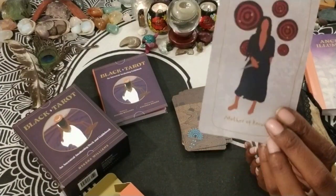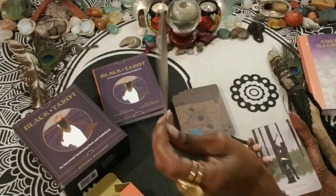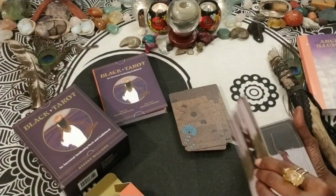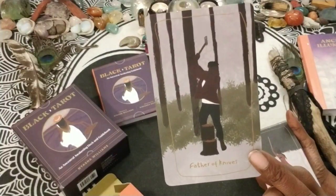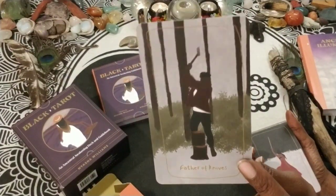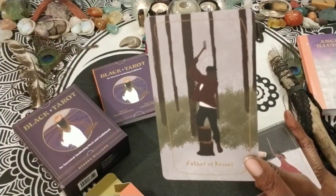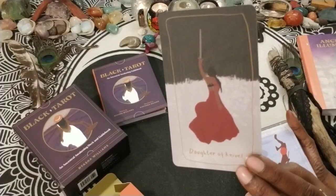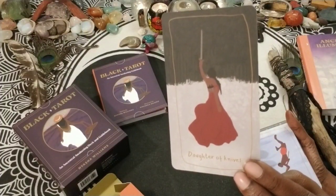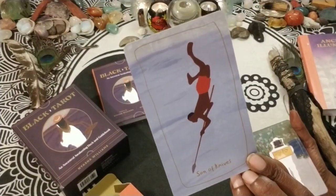Now we have the Mother of Swords. Father of Knives. It's actually Father of Knives, not swords. I'm so used to saying that when I see swords. Daughter of Knives. Son of Knives.